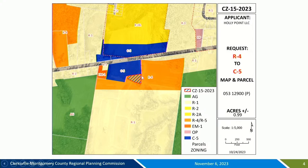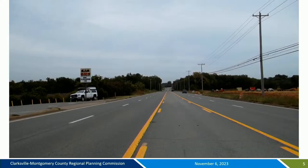It was going to cut off this from the rest of the R4, so there was no sense having 10 or 12 apartment units across the street from the rest of the complex. So their request is just to try to shore things up, square it off to their future plans that they have changed in the last couple of years. And I'm sure the agent will be here to discuss that.